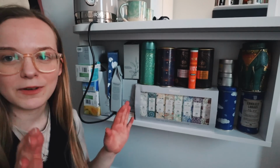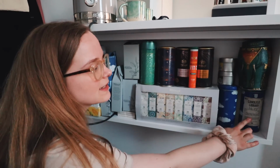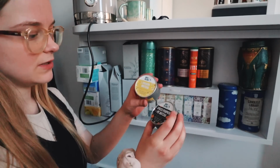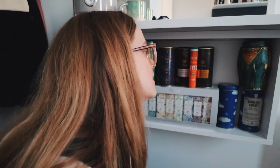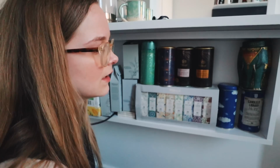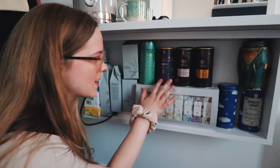And then I'll give you a quick rundown of the teas that I have here. Okay, so in here I've got green tea, then this is the candlelit library tea that I made with Bird and Blend. In this one I've got chocolate digestive, and then here I've got some matcha, so spiced pumpkin pie and banana matcha, again both from Bird and Blend. I've got some of these, this isn't tea, but I've got some vitamin C immunity tablets because I was ill recently. I've got some hot chocolate too, salted caramel, rocky road and marzipan.